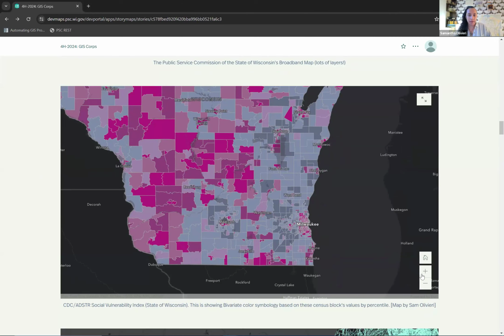It can get a bit more complex, but I would definitely recommend getting familiar with the CDC ATSDR Social Vulnerability Index. Also, any food desert mapping that you've done or would like to do, or you want to see other people and what they've done. I had my intern a couple of years ago at a previous job do food desert mapping, mapping all of the different community anchor institutions and also where to access food.